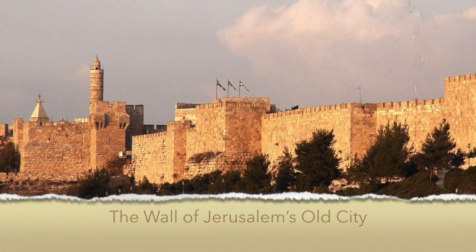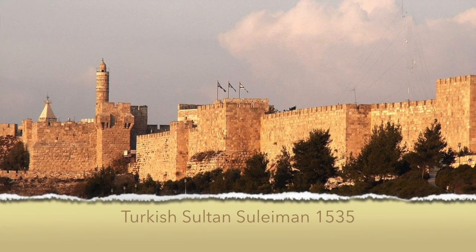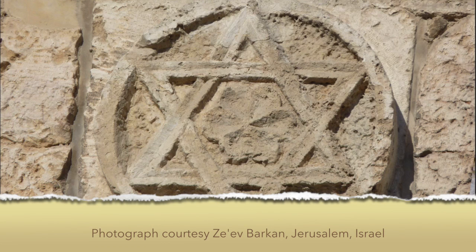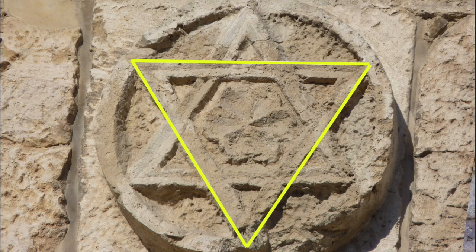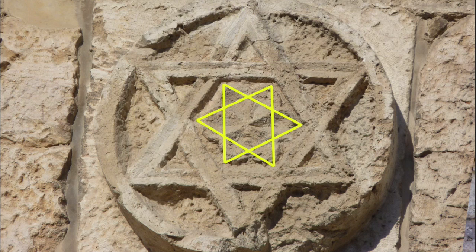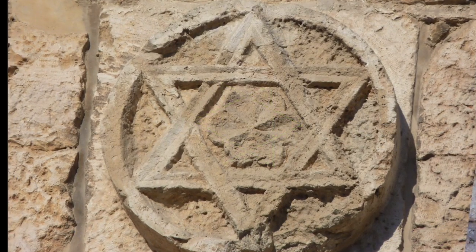On the walls of Jerusalem's Old City, built by Turkish Sultan Suleiman in 1535, are several seals of Solomon. Suleiman is Arabic for Solomon, and perhaps these reliefs are to honor the Sultan as well as his biblical namesake, King Solomon, who is a prophet for followers of Islam. Each relief has not only an outer, purely geometric hexagram, but an inner one as well, described by the outline of all things, a flower head.